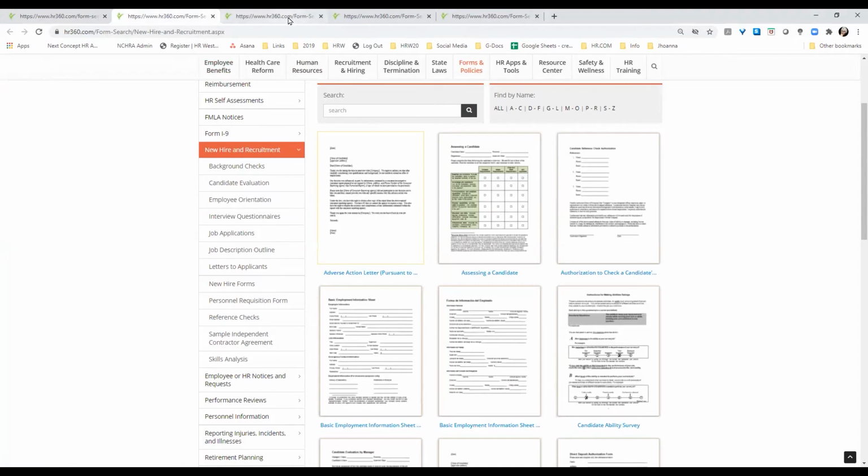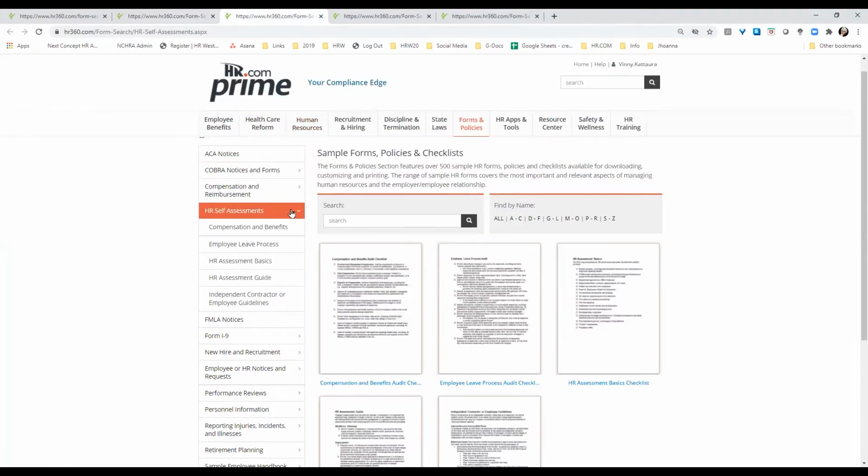Tab 7, Forms and Policies. In this section, you can also find HR self-assessments. They can be used to obtain guidelines in key areas such as employee leave process, compensation, and benefits. You can also download checklists to run an HR assessment.